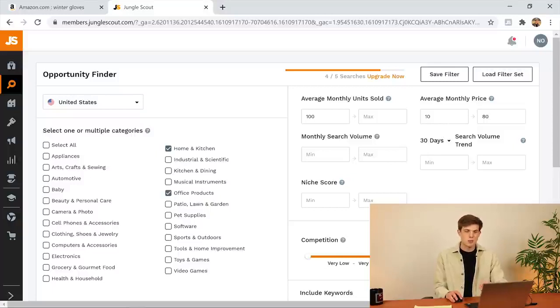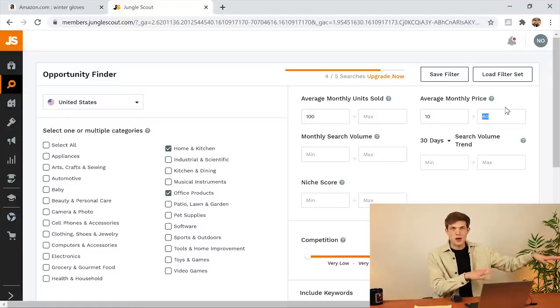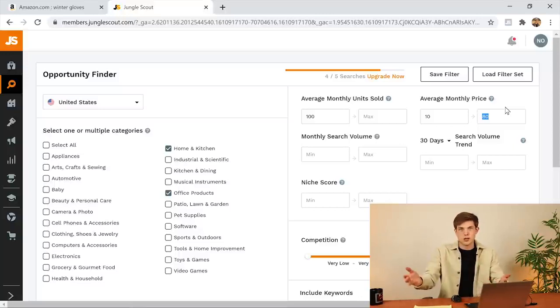The other reason why we're capping this average monthly price at $80 is because if you're just starting to sell products on Amazon, you're probably not going to be able to afford to sell $500 sofas and 1,000 of those. You probably don't have that much money to invest into something like Amazon FBA, right? So we want to keep this price a little bit low for our first round of products that we are trying to sell. And you can go through and add some more filters on here if you would like.